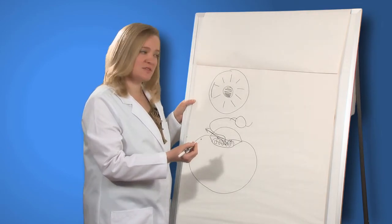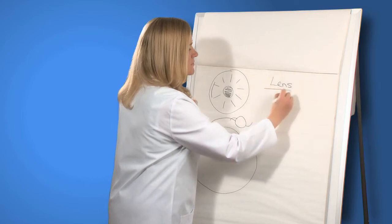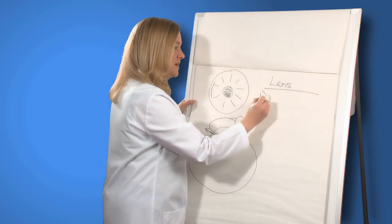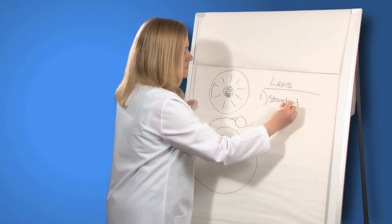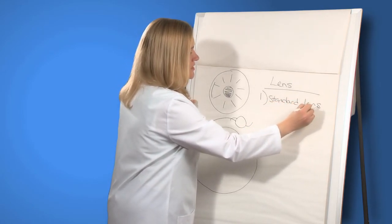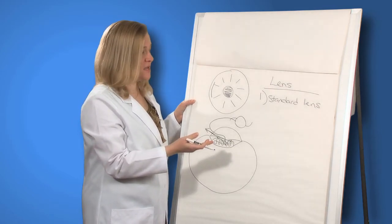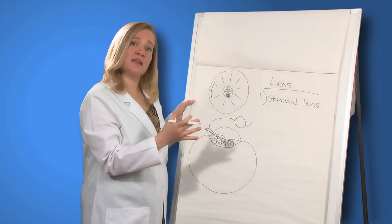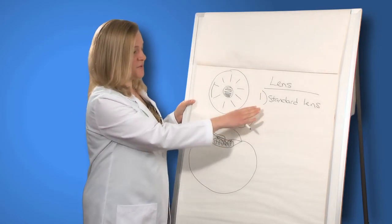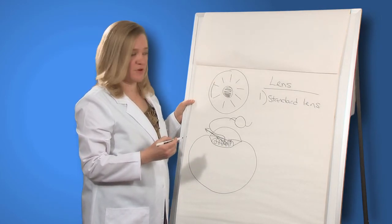There are multiple choices on the lens implant. The first choice is a standard lens. This is the most popular choice because it is covered by all insurance companies, and it helps patients see clearly to drive at distance 80 to 90% of the time. All of these patients will need reading glasses to help see up close, and especially for fine print.